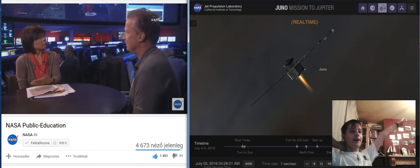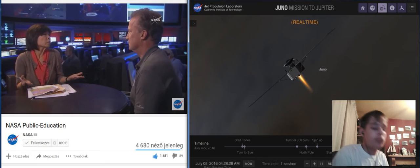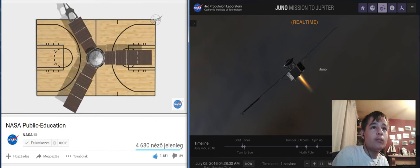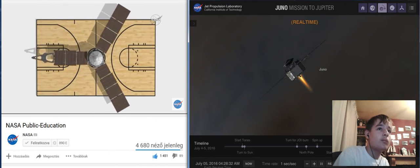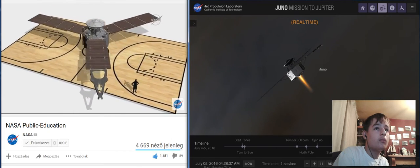And let's give people an idea of how big it is. I've been told that it would fit into an NBA basketball court. Well, yes, in one dimension it's much bigger. It's not quite rim to rim, but it is massive. You can get a sense of the scale right there.